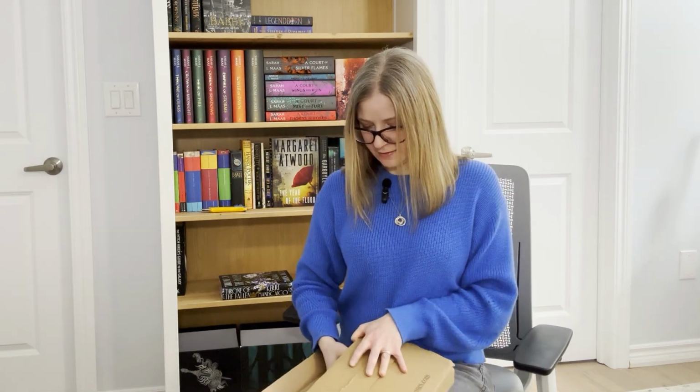I feel like all boxes should have this zip opening on it. I haven't had to use my X-Acto blade once.